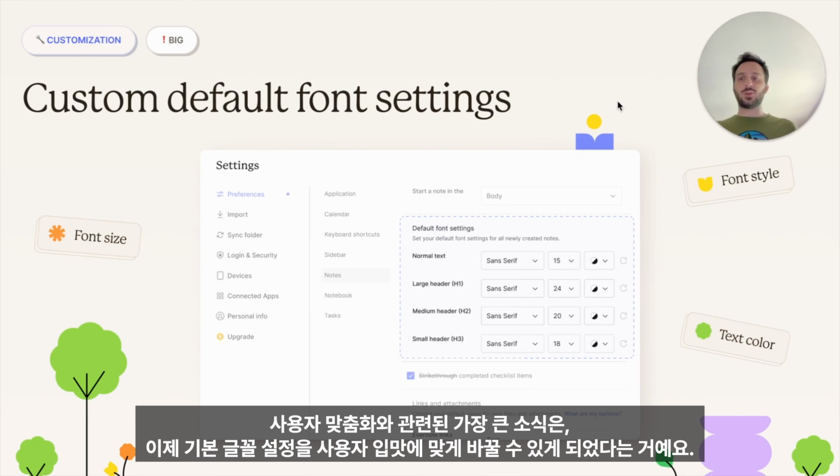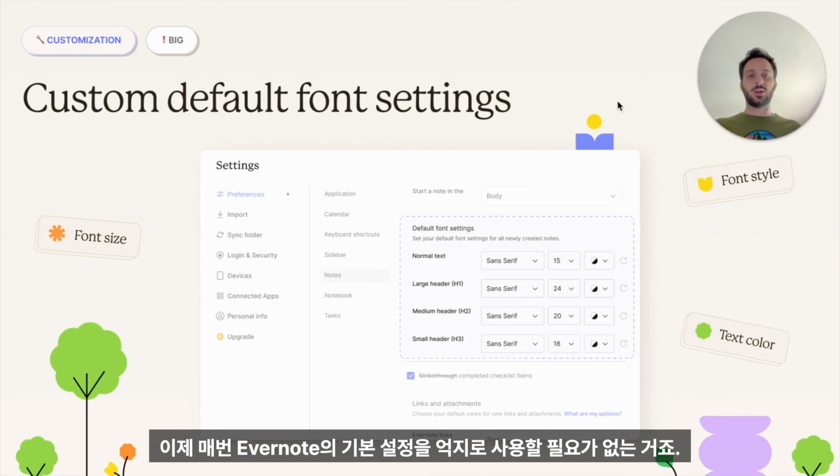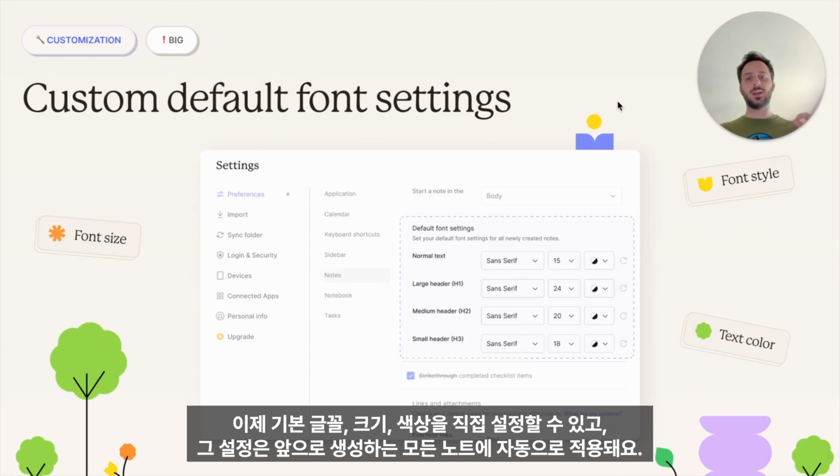Next is customization. The big news on customization is there are now default font settings that you can customize, so you're not forced to use Evernote defaults every time. You can decide which defaults you want: which font, which size, which color. And those settings apply to all the new notes that you're going to create in the future.